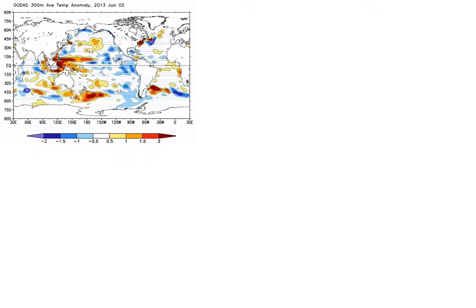The other thing I want to show you as far as sea surface temperatures go is this is the average depth of the 300 meters, the top 300 meter layer of the sea surface temperatures. And obviously there's a lot of cold here, which is what we want for a La Nina. But have a look at this heat here. There's a lot of heat in the subsurface just north of Australia.